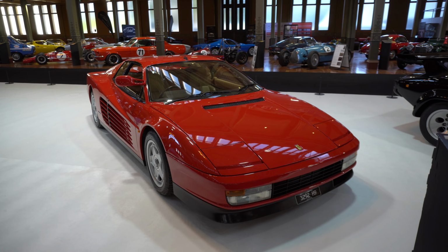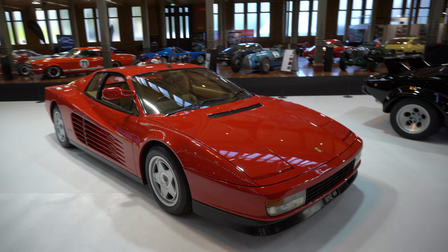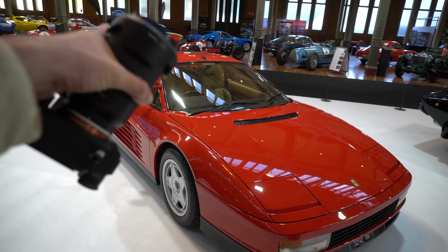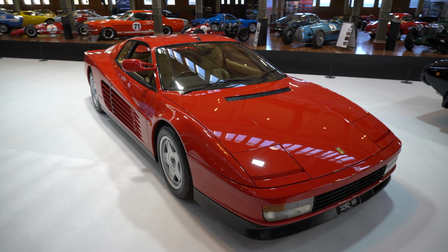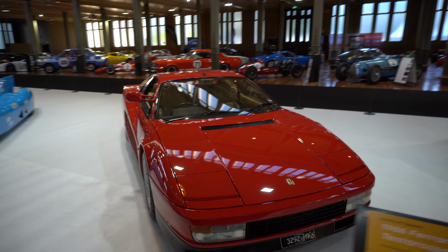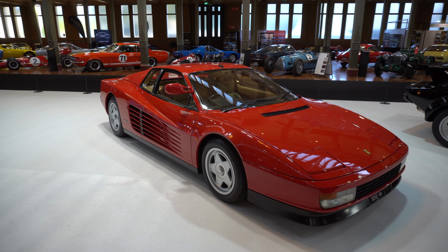And here we've got a mono Ferrari Testarossa. So you don't see many of these around. Mono being that they've only got the single wing mirror. Normally they've got one on either side, and I think there is a car down here with one on either side, but a mono, so very rare for a Testarossa.